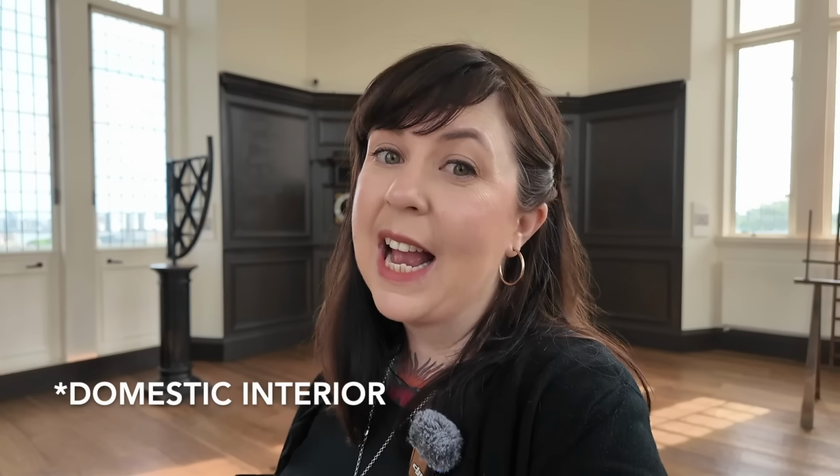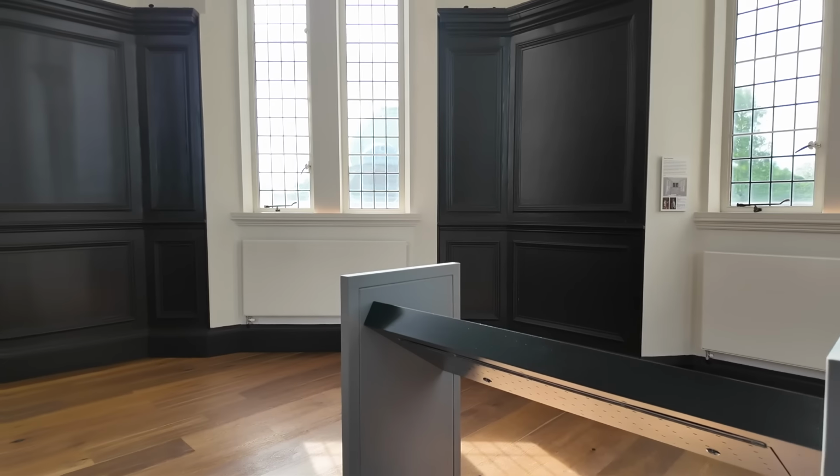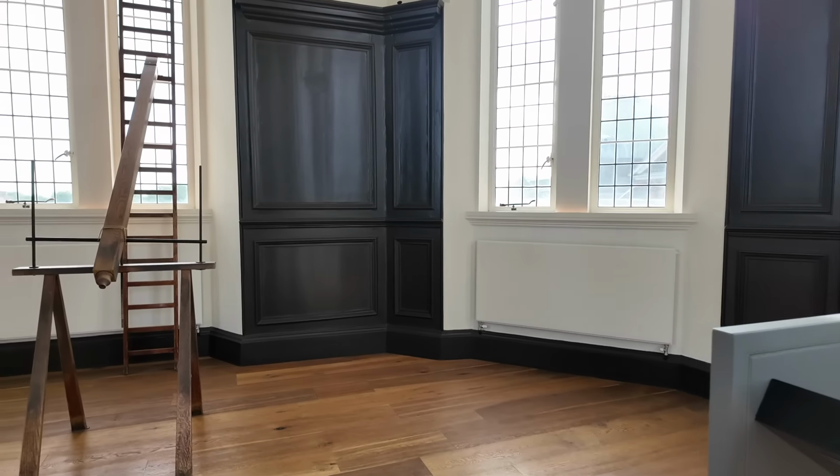This is the only surviving example of a Christopher Wren interior. And remember, Christopher Wren, who I've mentioned a few times, was the architect of such illustrious buildings as St. Paul's Cathedral, so this is quite a big deal. Christopher Wren said that this was for the observator's habitation and a little pomp.